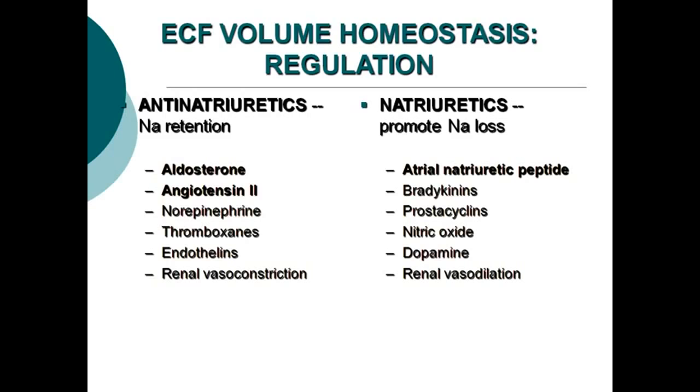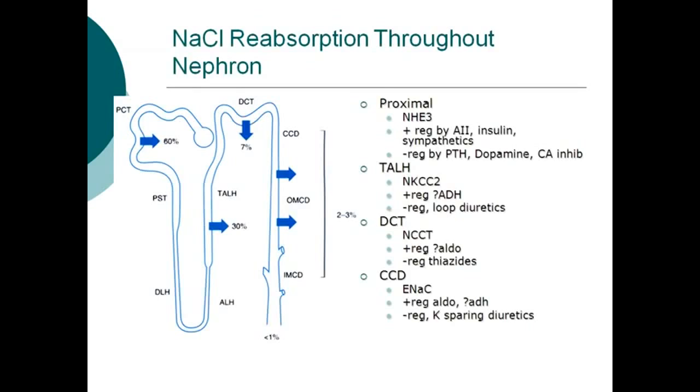Okay, so how is sodium reabsorbed in the kidney? This is, of course, what I love the most. I realize that you guys don't, but there's actually a purpose in this slide. So in the proximal tubule, 60% of it's reabsorbed primarily through the sodium hydrogen exchanger. In the thick ascending limb, about 30% of it's absorbed. So you can see you've already reabsorbed the vast majority of your sodium in what we would consider the more proximal portions of the nephron.